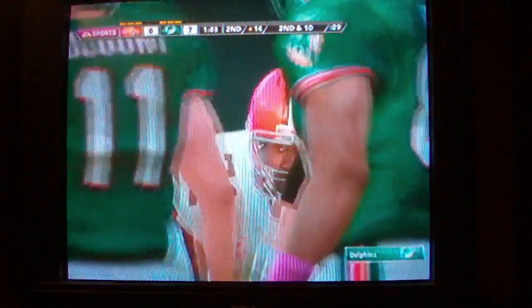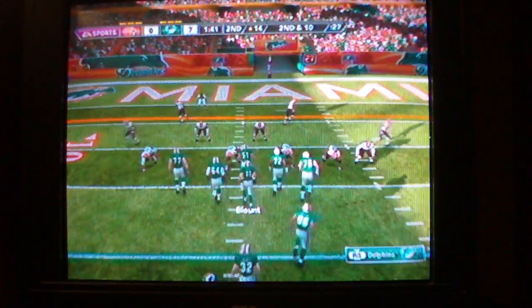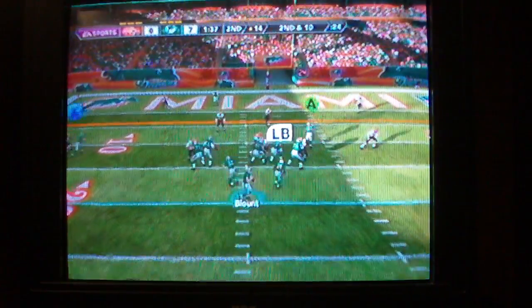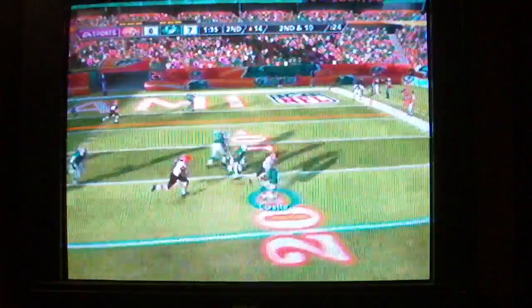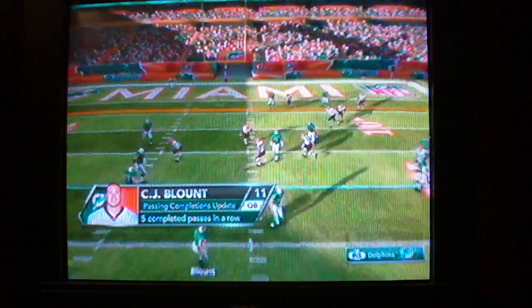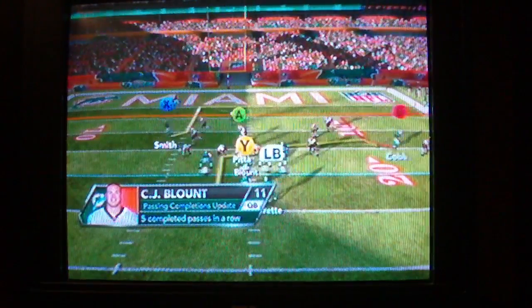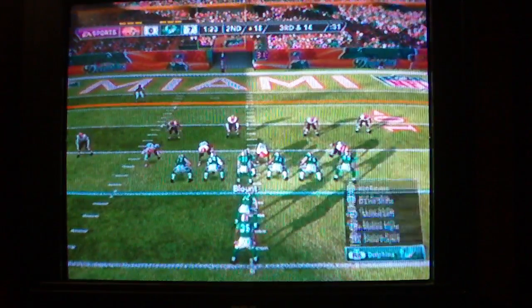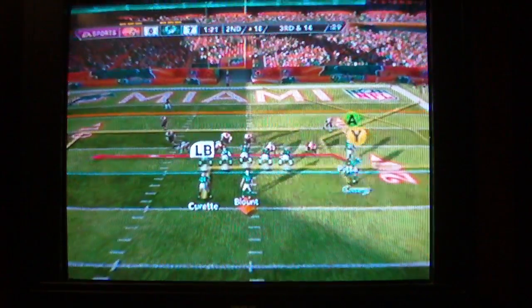And I'm going to execute the screen right now. So, alright, Curette, let's see. And I wish the blocking was a little better. We are tackled for at least a 4-yard loss. I don't like that. Going to change the play.